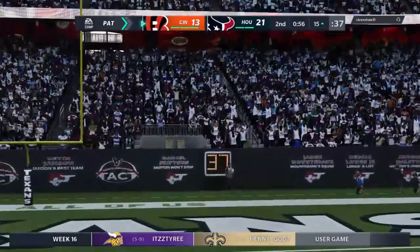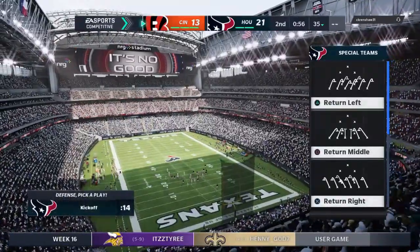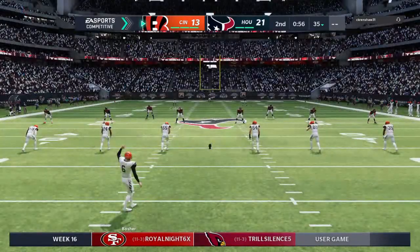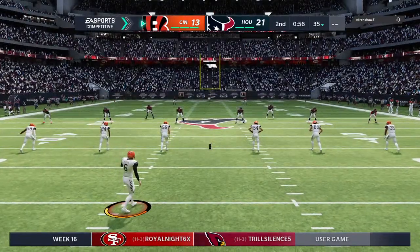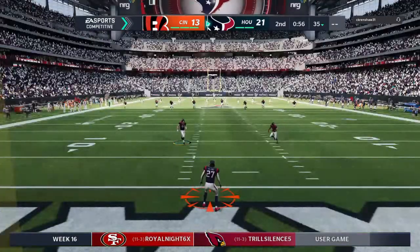Oh, how about this? No good. Just his 2nd miss of the year. And our score will stay right where it is. Matt Bosher is set to kick off. So with the missed PAT in his rearview mirror, he goes back out to kick this one off.